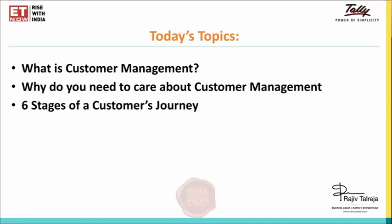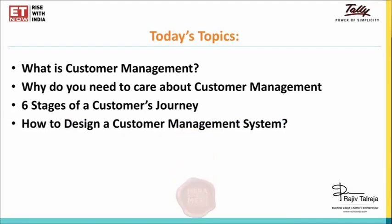And in each one of these stages, I'm going to share the specific action steps you need to take to move the customer from one stage to another, so that they're continuously engaging and involving themselves with you. And once you understand the 6 stages and the actions you are supposed to take, we'll go into the most important topic of today, which is how do you design a customer management system? This is where I'll break down the specific steps you need to take in every department where there's a customer interacting role. So you will learn how to design a customer management system.